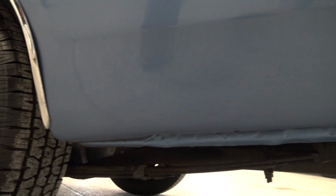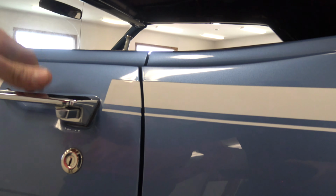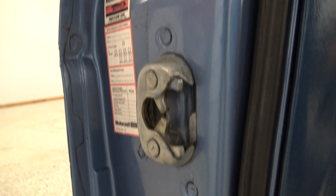Doors line up perfect, bottom of the door is excellent. Rocker panel, corners of the doors. Over the wheel lip is perfect, behind the rear wheel there's no bubbles or blisters. Just like I said, quality, quality, quality. This thing's going to get a lot of looks too. Yeah. Blue, white pinstriping. I've said that a couple times already, but every time I look at it, it's just a beautiful car.